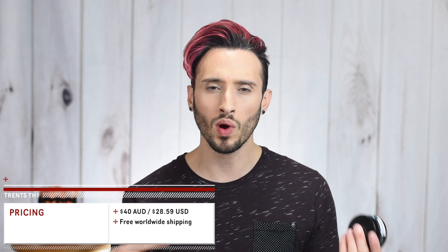The main idea behind this treatment compound is that it's supposed to promote scalp health, strengthen your hair shafts, as well as help block DHT, which is that hormone that men produce, which usually leads to male pattern baldness. And as far as pricing, this comes in at $40 Australian, which at the current exchange rate is about $28.50 US, and it is free worldwide shipping. So, 3.5 ounces for about $29.